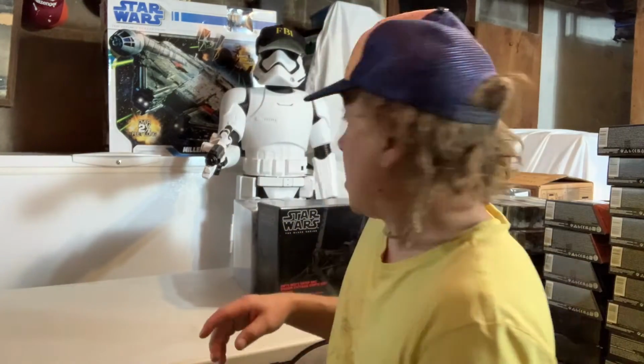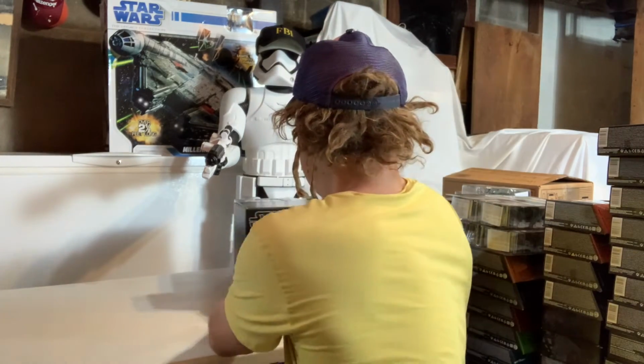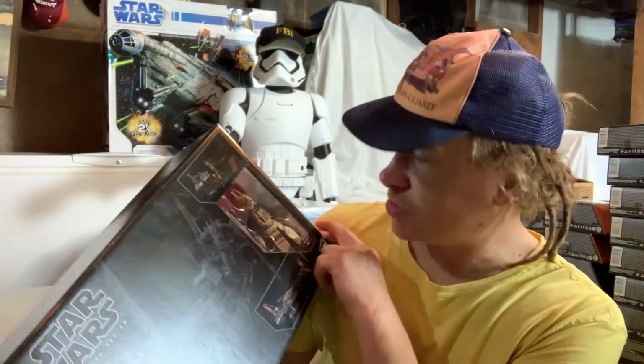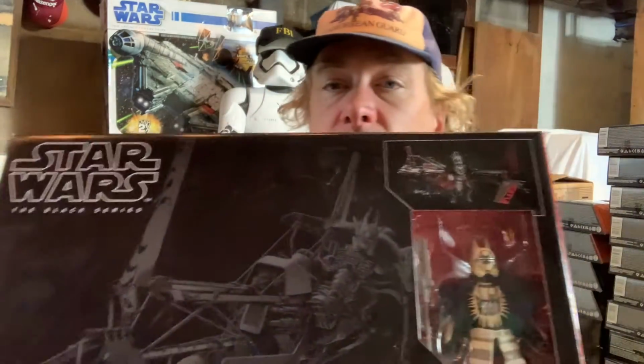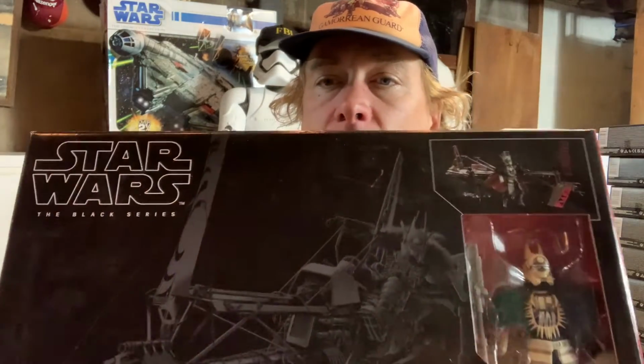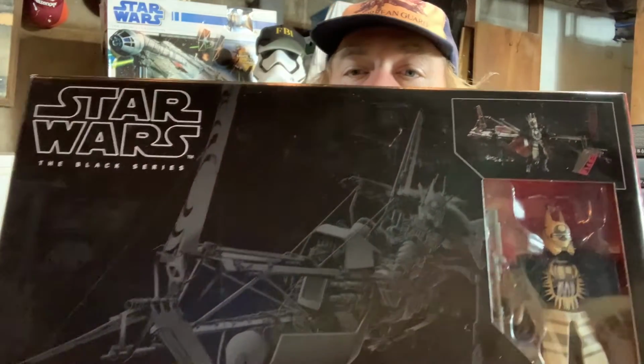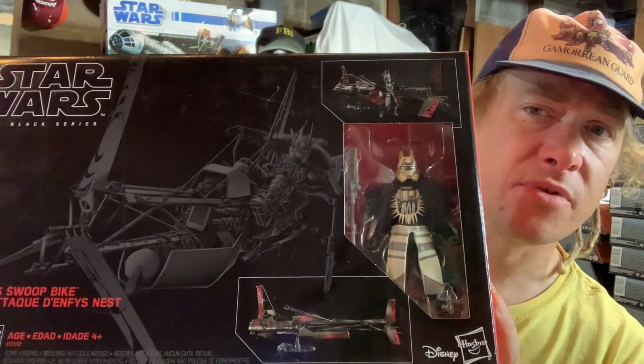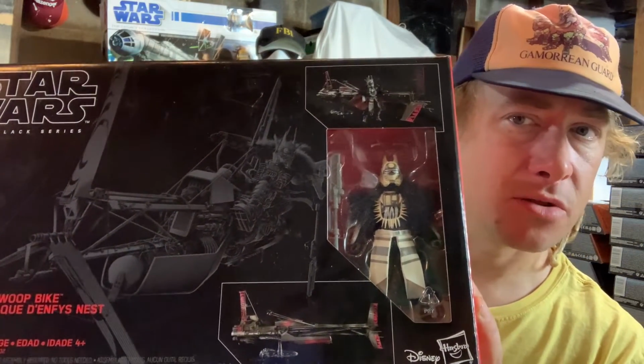I've got 2 items left, and then we are going to wrap up the video. I've got Enfys Nest with her swoop bike. Very cool, from Solo. I thought very cool. At first it's like, oh, they're bad guys, and then at the end you're almost left with, well, is that the start of the rebellion?